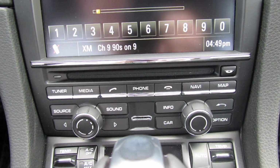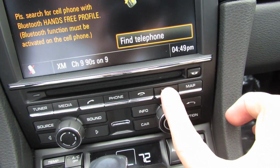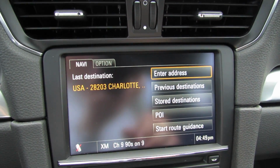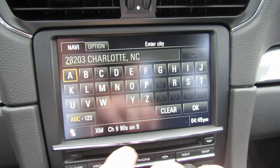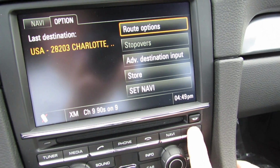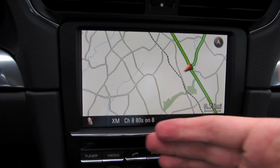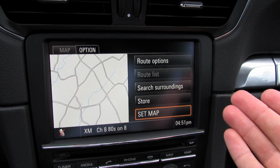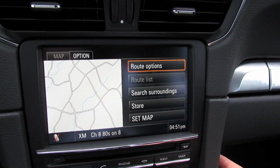You also have an integrated hands-free Bluetooth telephone system activated here. Your navigation. This is your main destination input screen. And your various route options. It's a beautiful full-color display with your radio data and clock located down below. If we hit options, you have several customizable options that you can do using this little wheel right here to control through the different options.